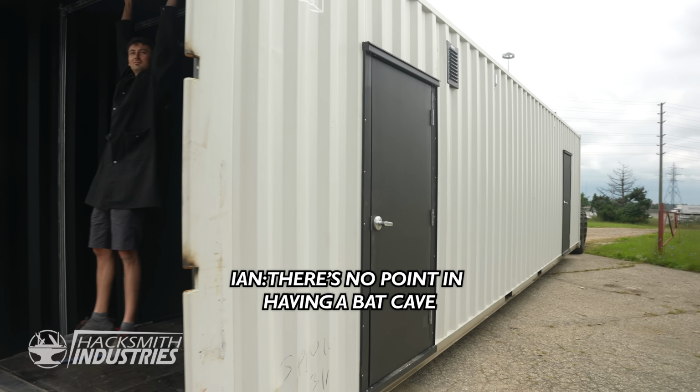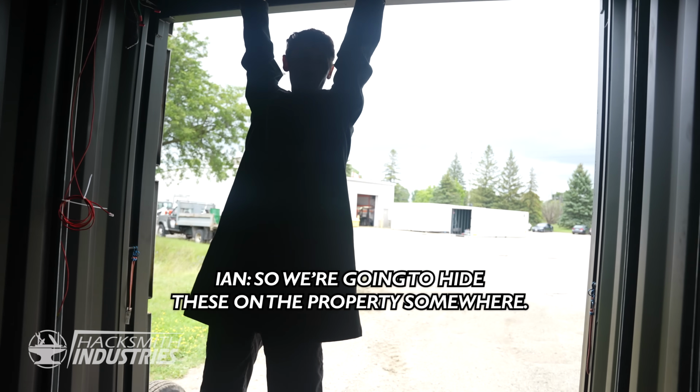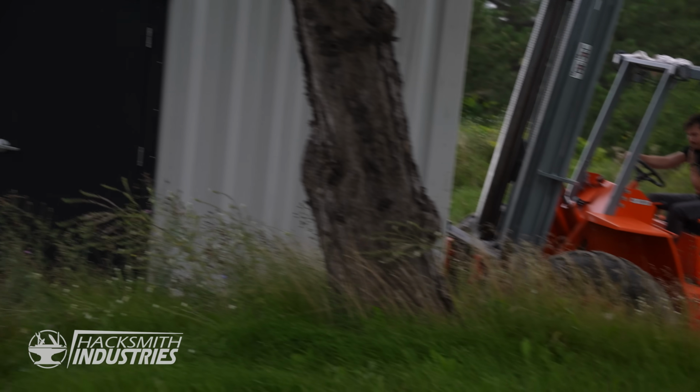There's no point in having a bat cave unless it's a secret bat cave. So we're gonna hide this on the property somewhere, and you'll have to guess where.